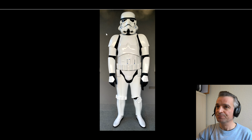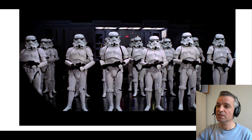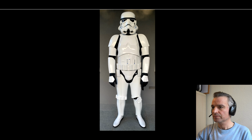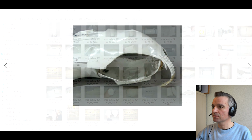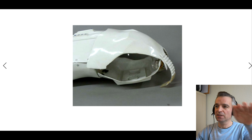You notice the chest. Let's compare the look of the chest. These are original Stormtroopers. Look at the size of that chest. Now, this chest has a return edge, it's not just perfectly flat. At the end, it kind of goes round. Let's see if I can find something in the archives to illustrate what I mean. Where's the chest piece? There we go. You see, it's not just a flat edge, it's curved, at an angle, almost 90 degrees.